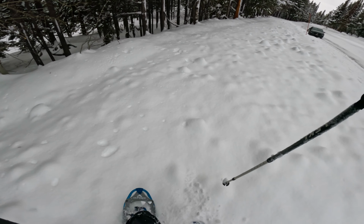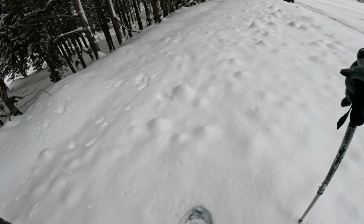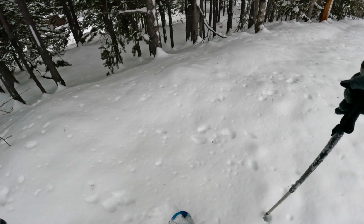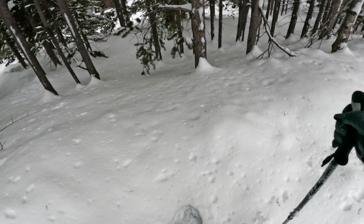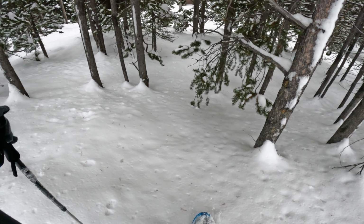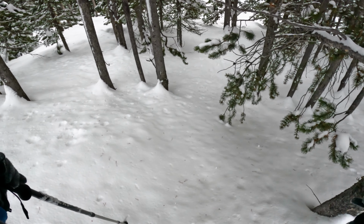Somehow I got up here. I'm gonna see if these snowshoes handle okay. Already I'm sinking a little bit, but not too much. So maybe it'll be fine. Let's find out.